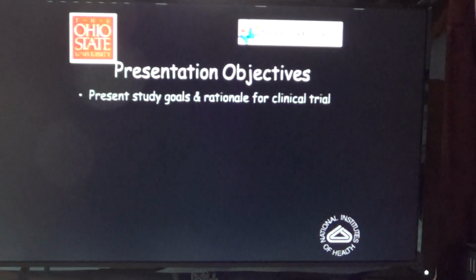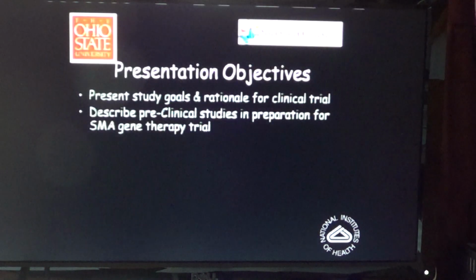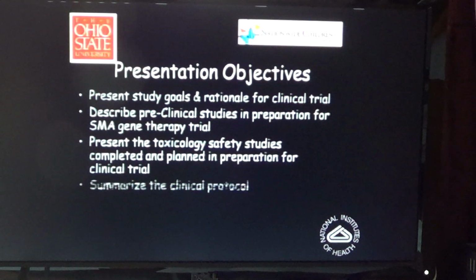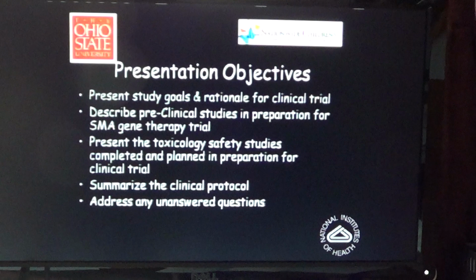So without further comment, let me just say our presentation objectives today will be to talk about the study goals and the rationale for this clinical trial, describe the preclinical studies in preparation for this trial, present the toxicology studies that we have completed and discussed with the FDA and planned in preparation for the clinical trial. And then I'll summarize the clinical protocol that we plan to go forward with. And of course, address any questions that the RAC has. And we did submit the responses to the initial questions.